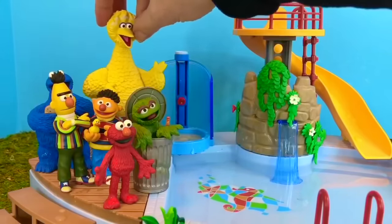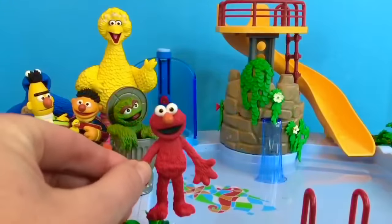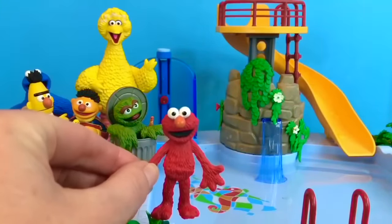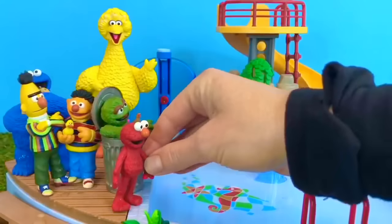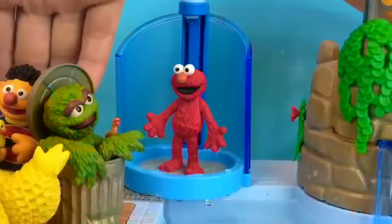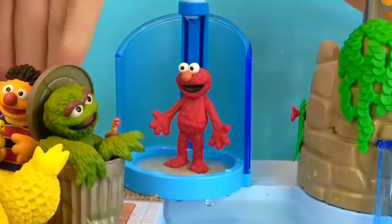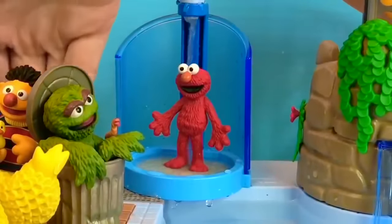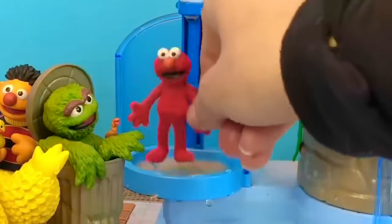And that leaves us with Elmo. Elmo, can you fit inside the pool? Oh, excuse us, Oscar. He's just the right size. Elmo is the only Sesame Street character that can go in the pool today.